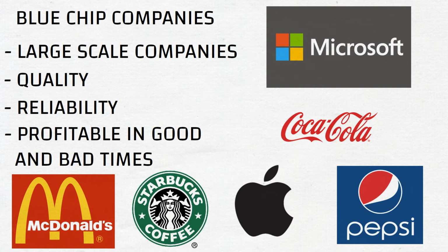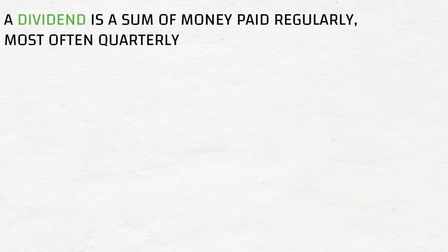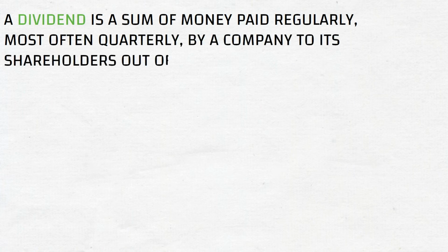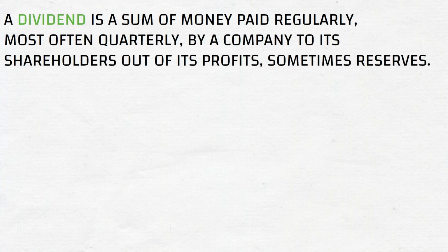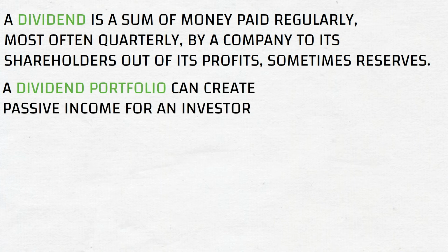Since they are large companies, you won't get the opportunity to see massive growth, but they do pay dividends. A dividend is a sum of money paid regularly, most often quarterly, by a company to its shareholders out of its profits, sometimes reserves. A dividend portfolio can create passive income for an investor, but I will get into that in another video. Now it's time to make a list of stocks you'd like to purchase.